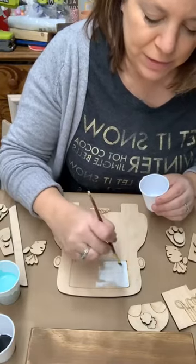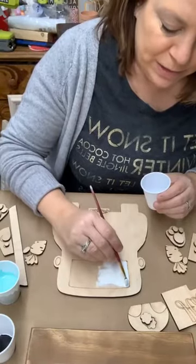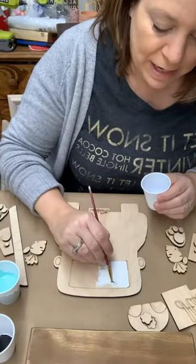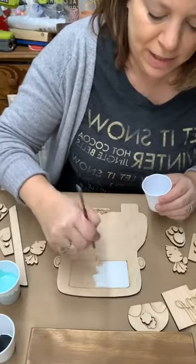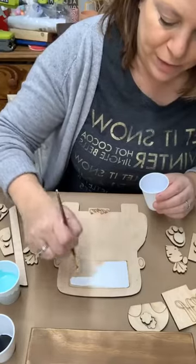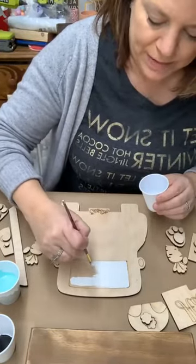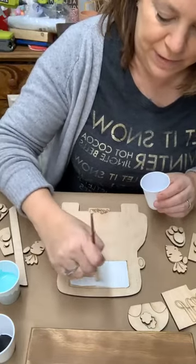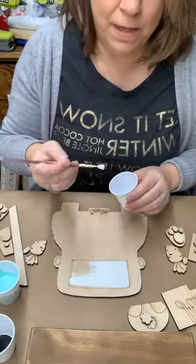I'm super ready for Easter, as you can tell. We haven't even gotten through St. Patrick's Day yet, and I'm already ready for Easter. But if you have not seen our adorable St. Patrick's Day door hanger, you have got to check it out. That's going to be a fun class. Super cute door hanger with the leprechaun hat. I had a lot of fun painting that one. And that's a big one. That one is fun. All right, let's get this window in.